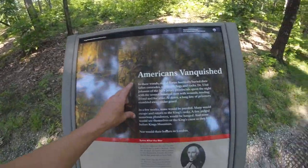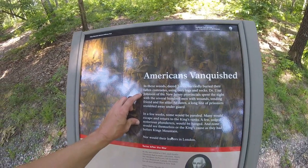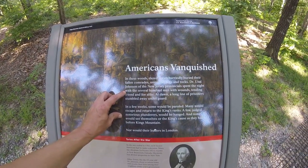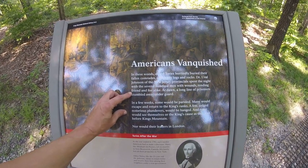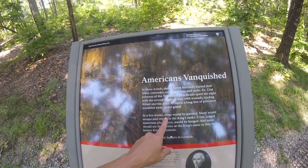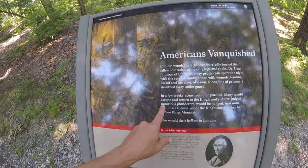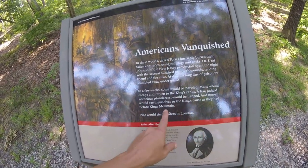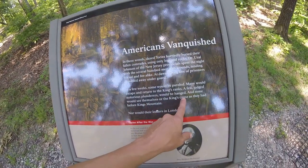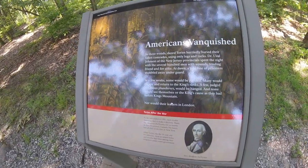All right. Now it says Americans vanquished. In these woods, dazed Tories hurriedly buried their fallen comrades using only logs and rocks. Dr. Ezell Johnson of the New Jersey Province spent the night with the several hundred men with wounds, tending friend and foe alike. At dawn, a long line of prisoners stumbled away under guard. In a few weeks, some would be paroled. Many would escape and return to the king's ranks. A few judged notorious plunderers would be hanged, and none would see themselves or the king's cause as they had before King's Mountain, nor were their leaders in London.